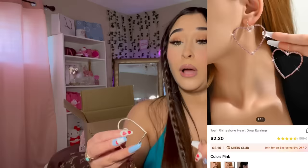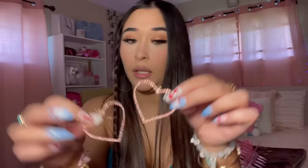That thing came out of the packaging. What is going on? These like flew out of the packaging, but they are very pretty. I love how dainty they are. They are pink. Oh, that's cute. Oh yeah, that's gonna be cute.